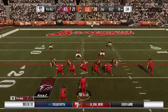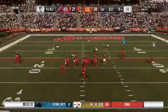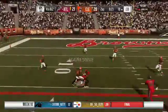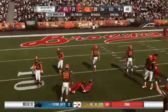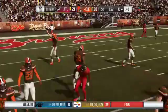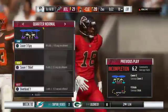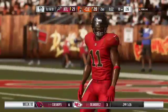Detroit! They'll try and throw for it with Jackson, sliding out of the pocket. And my goodness, this is incomplete. Boy, it looked like he had it and dropped it. And this Browns defense stands tall. And he'll have a tough time living that one down.